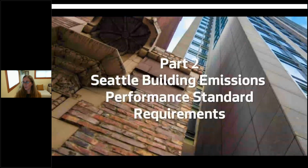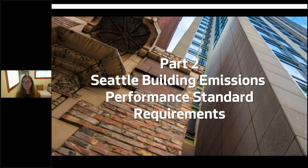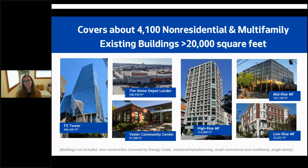All right, so now that we've got that background under our belts, let's talk in a little more detail about what the Seattle BEPS actually requires. So the BEPS covers about 4,100 or so non-residential and multifamily existing buildings greater than 20,000 square feet. On the screen are just a couple examples. This would include anything from office towers, various sizes of multifamily, retail, community centers.